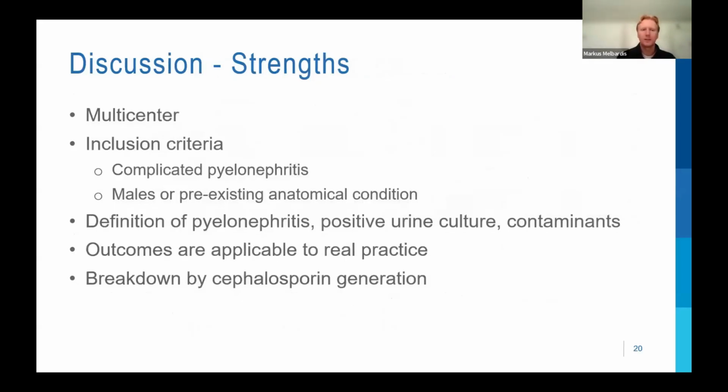So, some strengths of the study. It was multi-center. I thought the inclusion criteria were very applicable and generalizable. They were able to include complicated pyelonephritis patients and did a subgroup of those patients as well, and found no differences whether you controlled for complicated pyelonephritis or not. They also gave a good definition of breaking down males and those who had pre-existing anatomical conditions, as there is not a lot of evidence out there currently for complicated pyelonephritis patients.